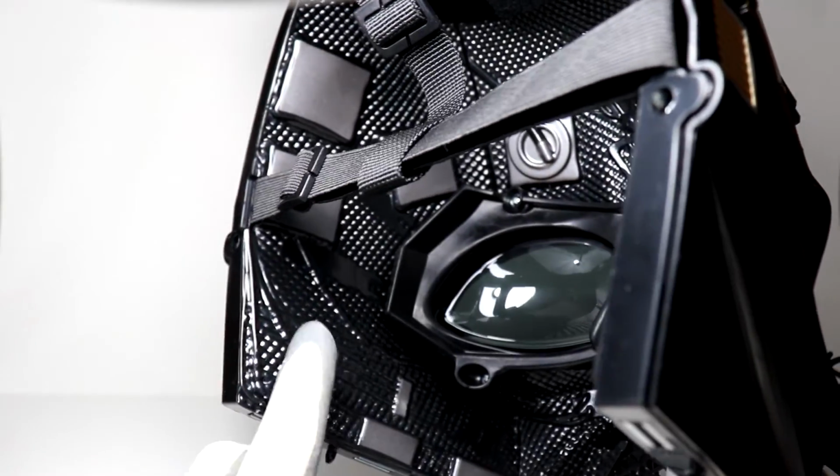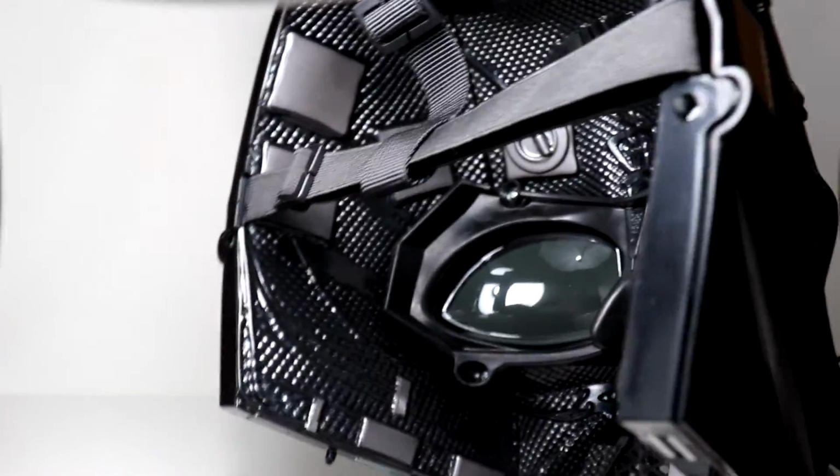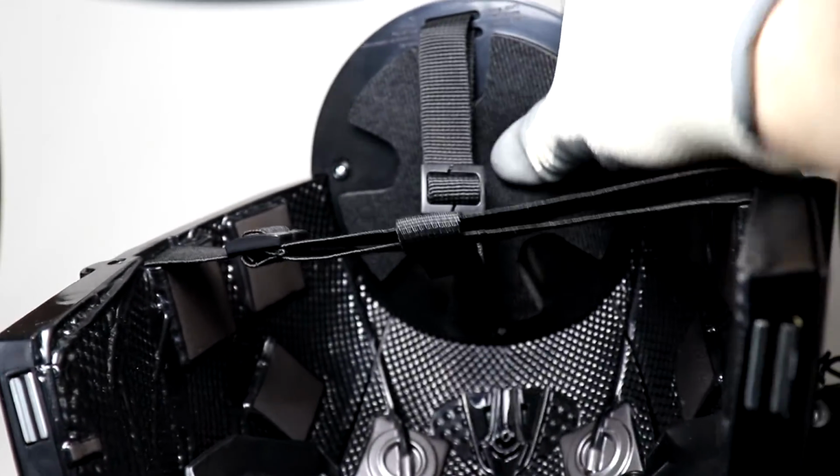I tell you, the padding that it really needed was right around here. Your jawline, at least mine, really hits this because my head's so wide. It hits this plastic and it's not that comfortable, but you can get used to it. The very top here, this is all cushioned, so your head will be sitting on top of that.